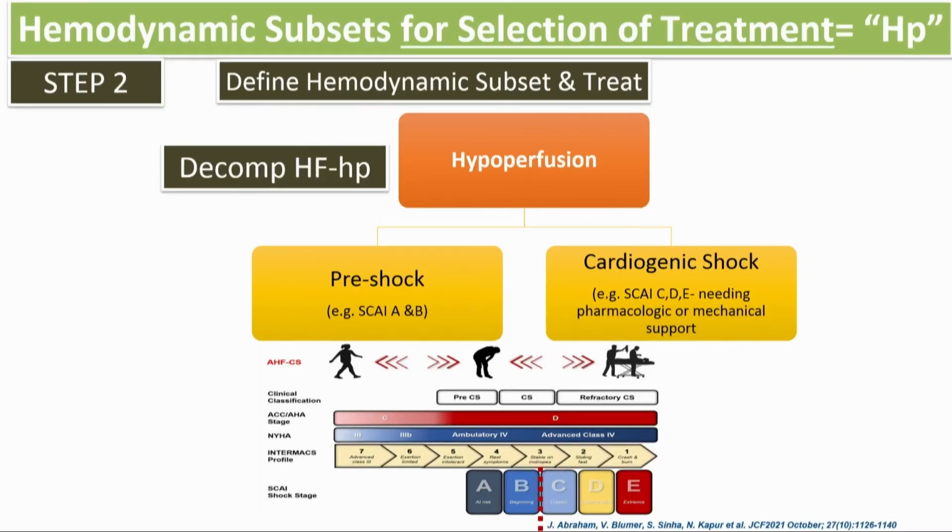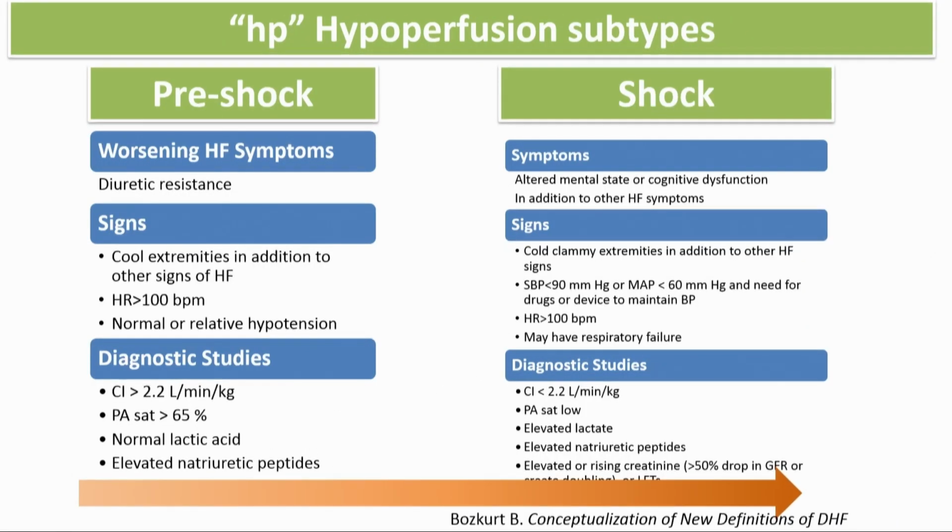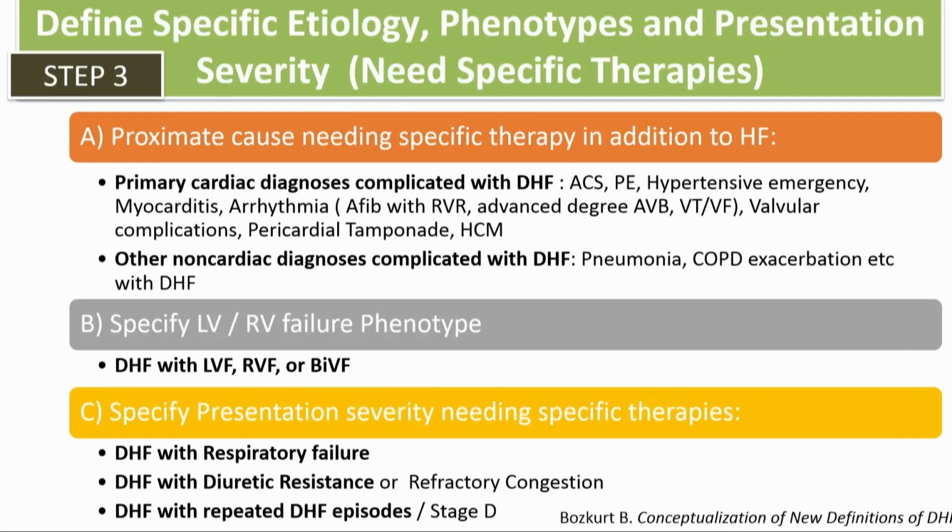The hypoperfusion, which I know is dear to all of your hearts, I'm trying to simplify in the heart failure world as pre-shock versus shock. Yes, the end organ damage and requirement for restoration of perfusion. And of course, this is well known to you, but we're trying to make this simple for the ED physicians and the hospitalists. And yes, it may entail some lab markers, maybe hemodynamic characterization, and some recognition of what's happening to the end organ.